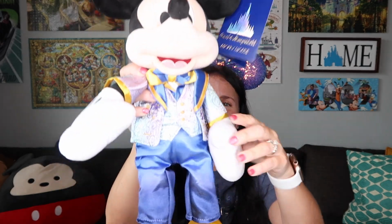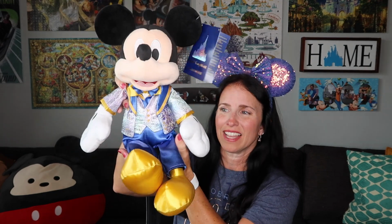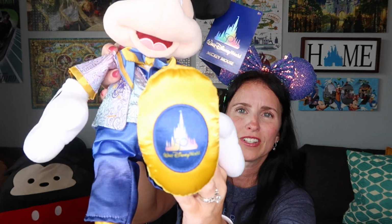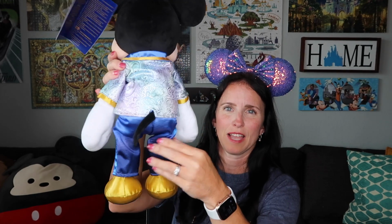So Mike was the one that braved the Emporium for some of the items, and I was so happy to see that he got these guys. So you guys check out Mickey in his 50th. Let's see if you can see him. He's got a little vest and his shirt and jacket, his gold shoes. Oh, and I didn't realize that on the bottom of his foot it has the 50th on it. That's so cool. But he looks fancy. I mean, he is definitely ready for a party.